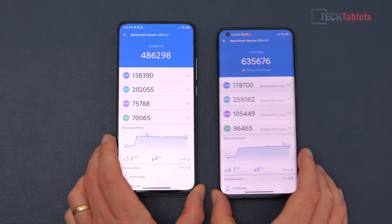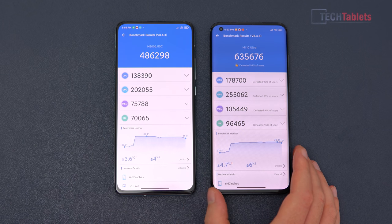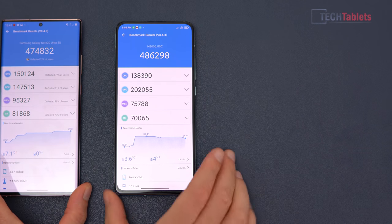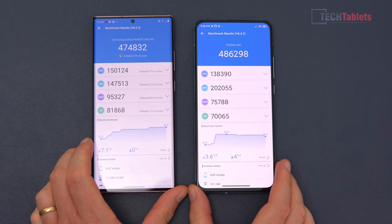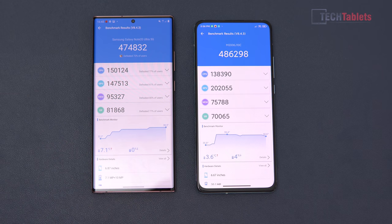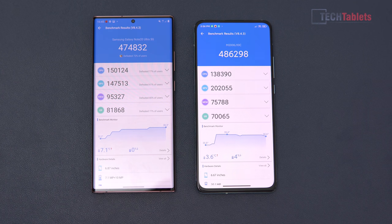Again, I'm going to bring in another flagship here to show you the difference. So 50,000 points, it's a big margin, but look at this. GPU score beating out the Exynos Galaxy Note 20 Ultra here. This is a 1,300 euro phone. What an embarrassment that it is actually getting a better score here just overall because of how good the GPU is in this Dimensity 1000 Plus here.